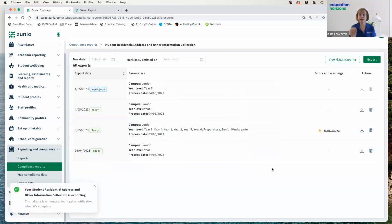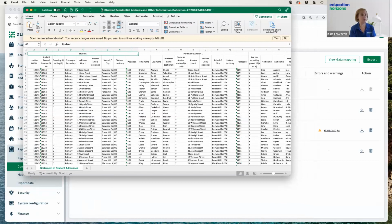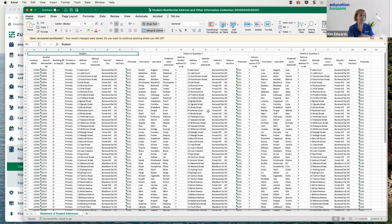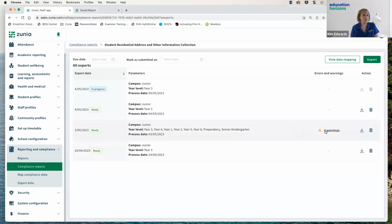That's it, because the data is already in the system. Then in a moment, it will send me a message up here to tell me it's all ready to go, and then I download it. Here is the spreadsheet that you can see on the screen. Everything is there, ready to upload to the data hub. So jobs that can often take school leaders hours and hours can be done in one run. And the other brilliant part is it tells you if there are issues.